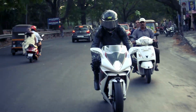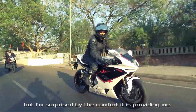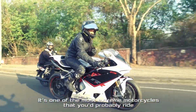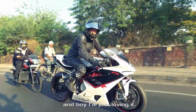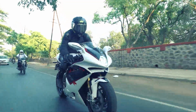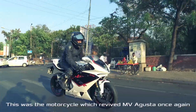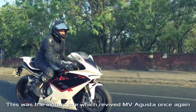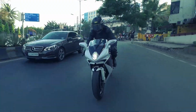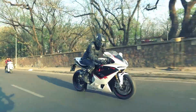But we managed. Actually, these roads are not really meant for this motorcycle, but I'm really surprised by the comfort it's providing me. It's one of the most extreme motorcycles that you can probably ride, and boy, I'm just loving it. The F4 was first introduced in 1999 with a 750cc engine and played the biggest role in reviving MV Agusta. This was a motorcycle which actually revived MV Agusta once again and made its mark on the world superbike market. Its inline 4 engine was derived from the Formula 1 cars of Ferrari, and hence the name F4.